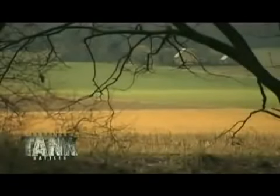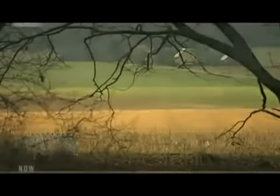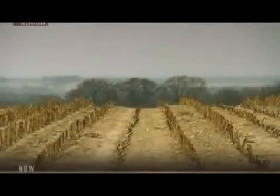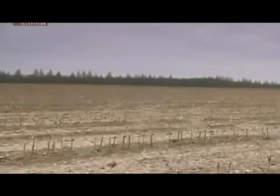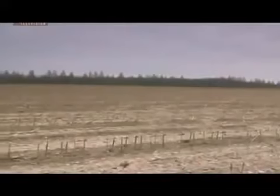The Hochwald Gap, a remote patch of farmland in western Germany. In February 1945, this was the scene of one of Canada's most brutal and costly battles of the Second World War.